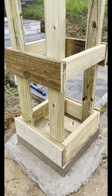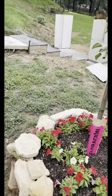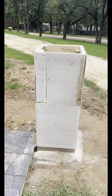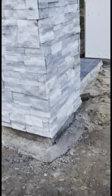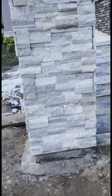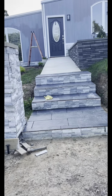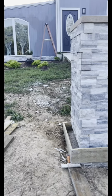Look at that. Strong. Guys, I'm done putting the cement wall. And this one is ready for marble stone around. Look. And I started doing this one.